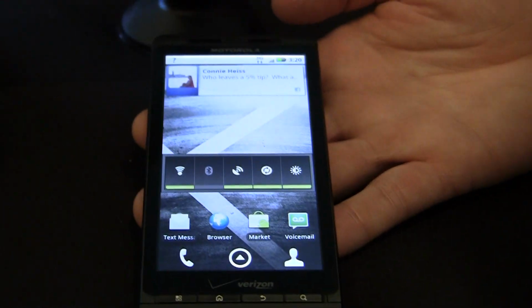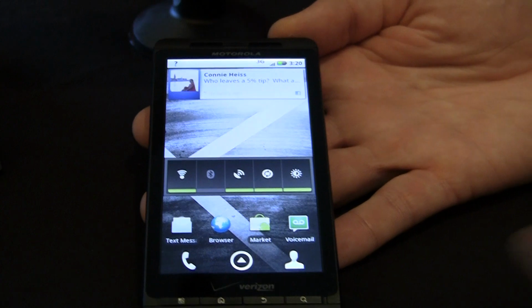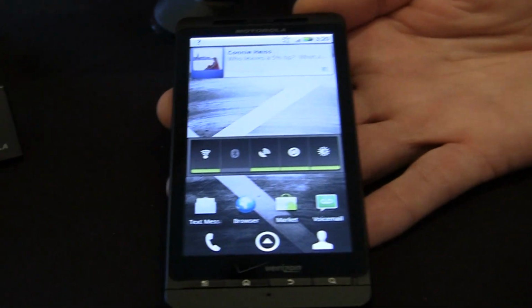Like resizing of the widgets, that was a big one for me. Yeah, really cool. So is there anything else hidden about the phone, little secrets, tips or tricks?